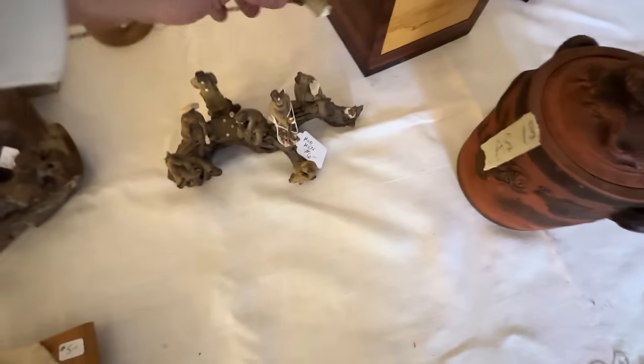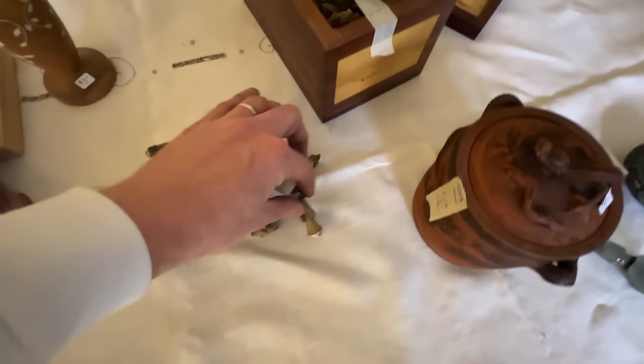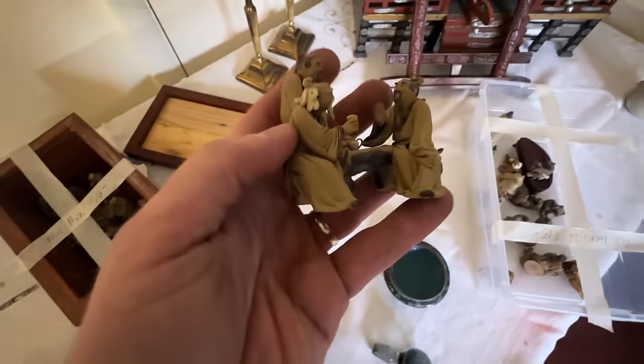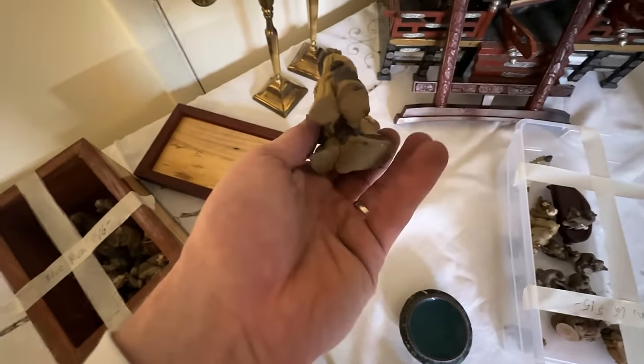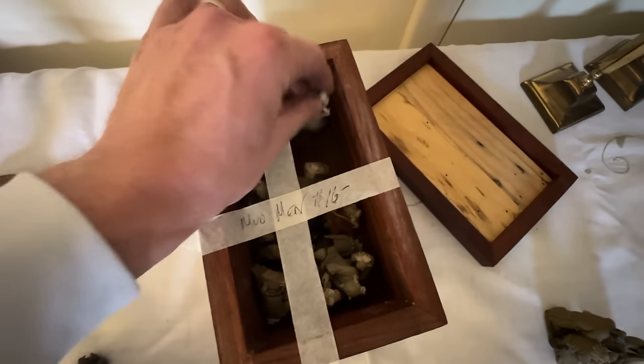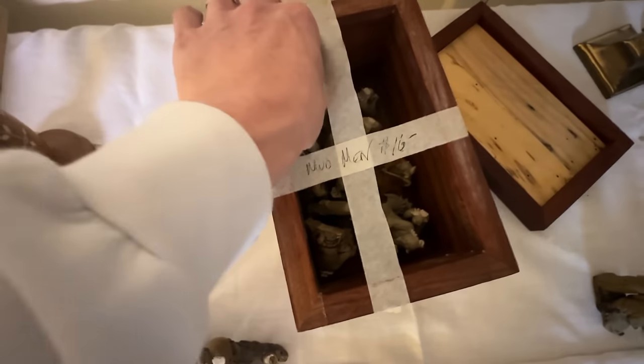Now this one we'll leave here because see that broke off, but if you could find these mud men, they're very coarse feeling, but they're very, very popular. People love them, and I've done very well selling them, and it looks like there's just a ton of them in here. I'm telling you, $16 is a steal for this. It's just such a great price.